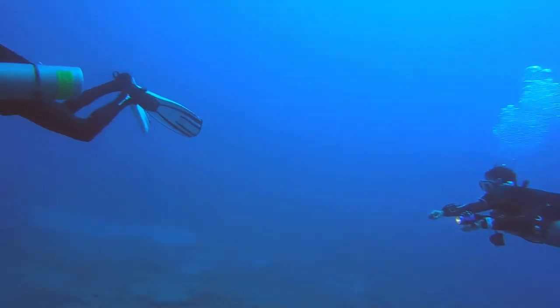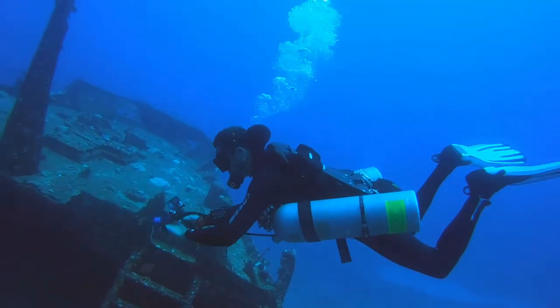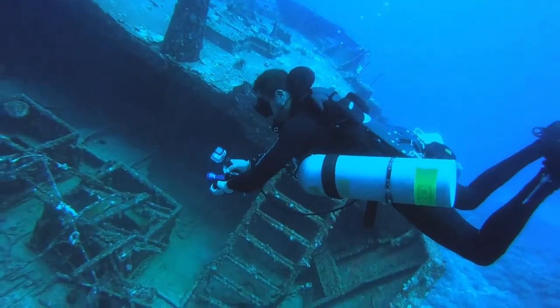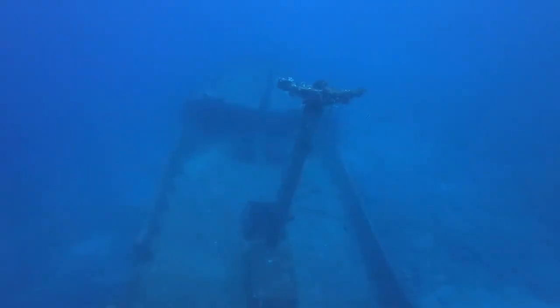This is Gaëlle and her husband Bertrand, and they are diving with us on tech, which means they have additional air tanks. They can stay down longer because they'll have a longer decompression stop than we do. I'm diving on nitrox. I have the longest possible time on conventional diving conditions.